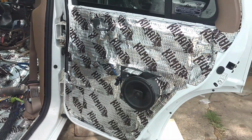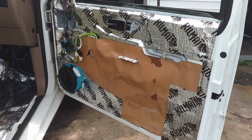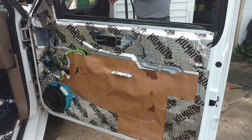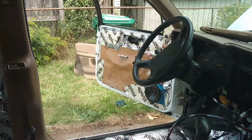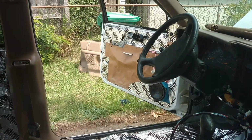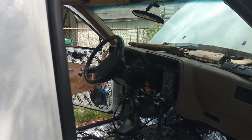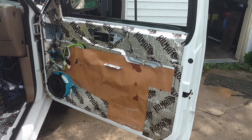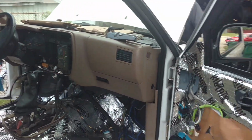So after I did this one, I did the other side, and I was like, you know what? The fronts, I'm not going to cover up the access to get inside where the window motor regulators are, because at some point I know I'm going to have to replace the driver's side. And when that fails, I'm going to do these as a pair, the driver front and the passenger front. And while everything's apart, then I can really go to town with the kill mat on the inside. But other than that, we're moving along here.